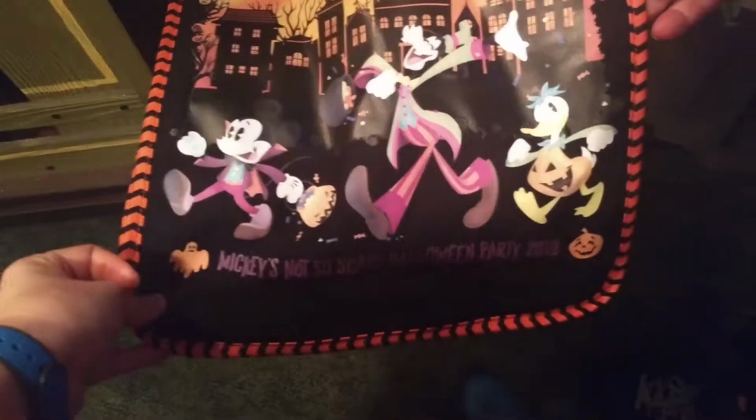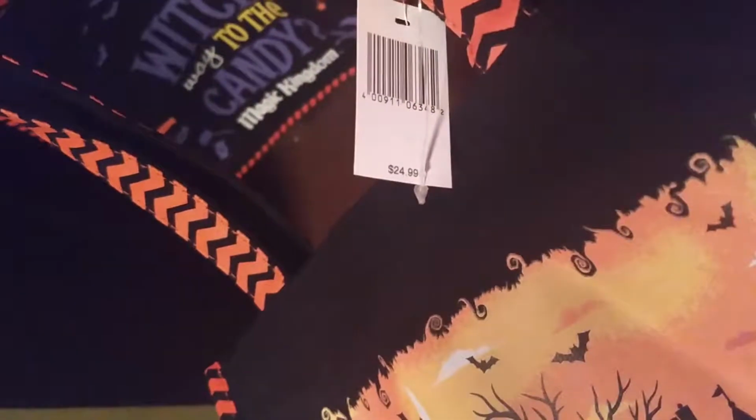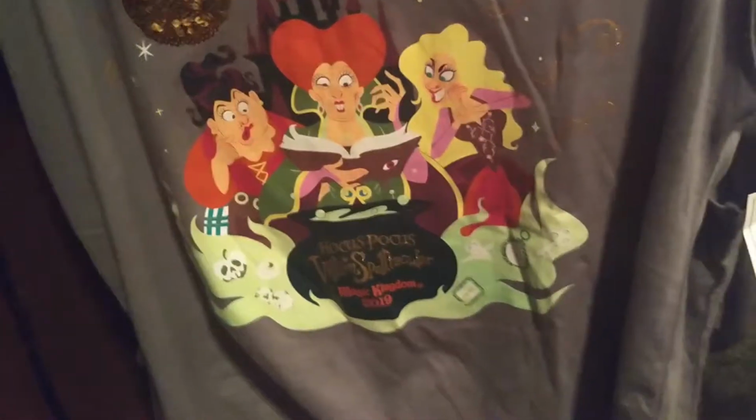This is a really nice trick-or-treat bag. I actually saw a lot of guests walking around the park with this trick-or-treat bag. Though you don't have to bring a trick-or-treat bag with you. They will provide you with them, as you saw earlier in the video. I tried to see if this was the flippy sequin kind that turns colors when you flip the sequins. It's not, so don't flip the sequins. But it's a really nice Sanderson Sisters shirt.